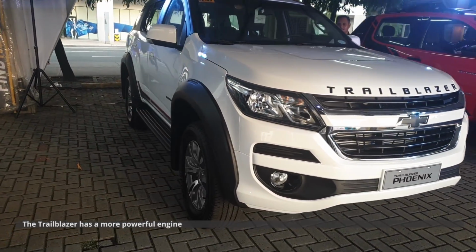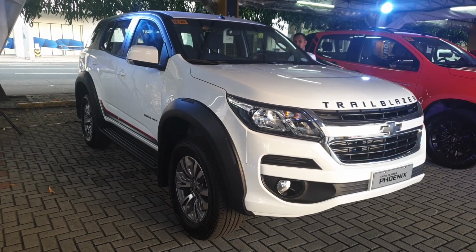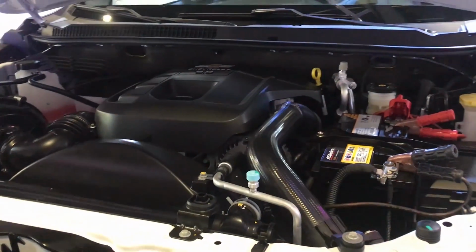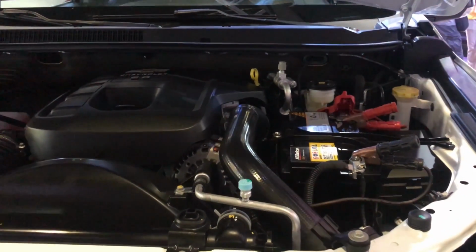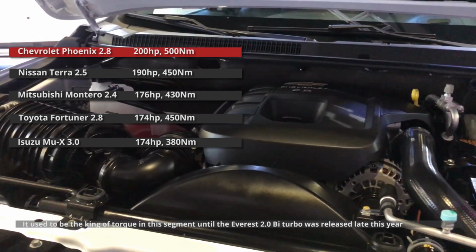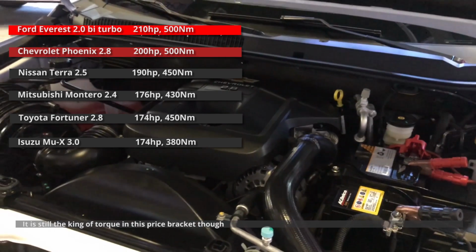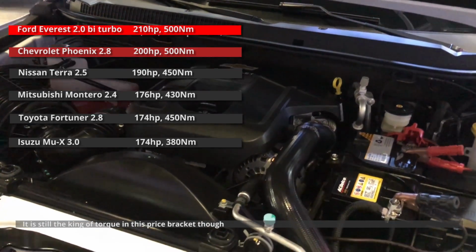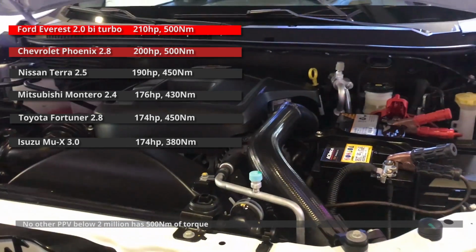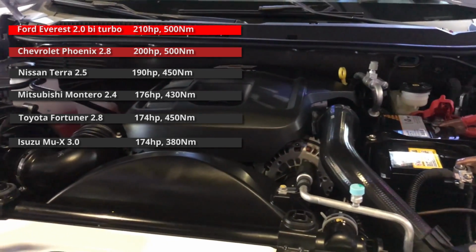The Trailblazer has a more powerful engine. It's powered by a 2.8-liter turbo diesel engine, which produces 200 horsepower and 500 newton meters of torque. It used to be the king of torque in this segment until the Everest 2.0 Bi-Turbo was released late this year. It is still the king of torque in this price bracket though. No other PPV below 2 million has 500 newton meters of torque. The engine is coupled to a 6-speed automatic.